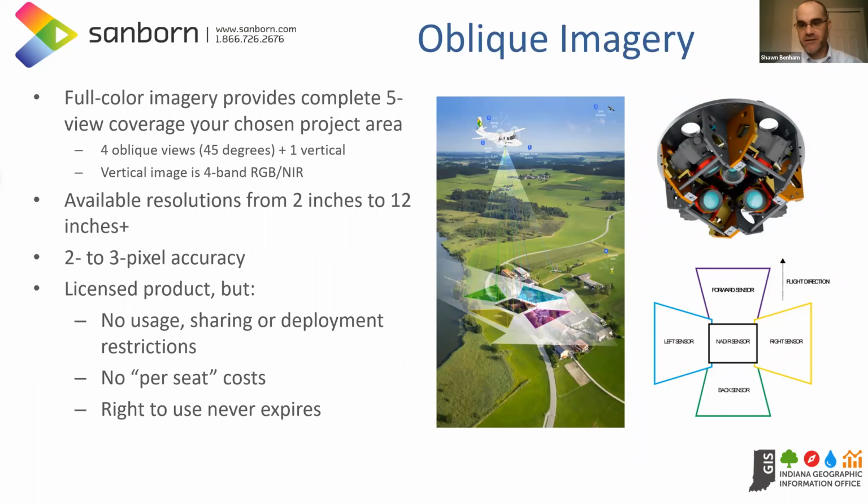Oblique imagery. This is now a completely separate offering from the traditional nadir orthoimagery flights. It is a completely separate sensor that would be used to collect oblique imagery. Essentially, instead of one photo per exposure, we are collecting 5. We would have a nadir view as well as 4 oblique views at 45 degrees, each in the cardinal directions. This product is available at a number of different resolution options, anywhere from 2-inch to 12-inch. But again, it is an aerial triangulated product with a 2-pixel accuracy. So in terms of more traditional photogrammetry, this is in good alignment.